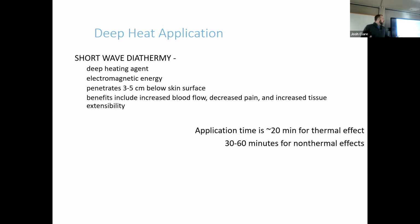So, if you think, geez, this person's got a good layer of adipose tissue, we can penetrate up to 3 to 5 centimeters below the skin surface. We can penetrate. Let's try it in a week or two. Let's start measuring and see if we're making a difference or not.